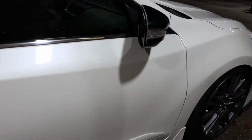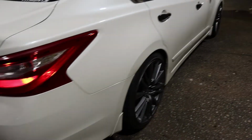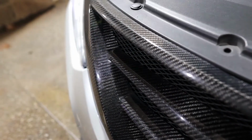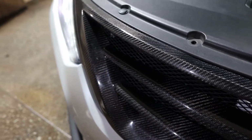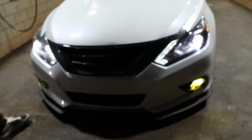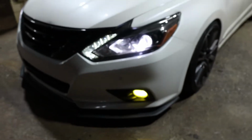Actually, you got some of those? You got the same mirror? Nope. You don't have the lights in there? Nah, I got the SR mirrors. I was going to say, I have an extra set of those. Yeah, that'd have been dope. But ain't nobody. See the detail in the grill. There we go. Got it. Yep. Carbon fiber. See, I didn't even realize they had the carbon fiber when I ordered mine. That is dope. Just a little carbon fiber.